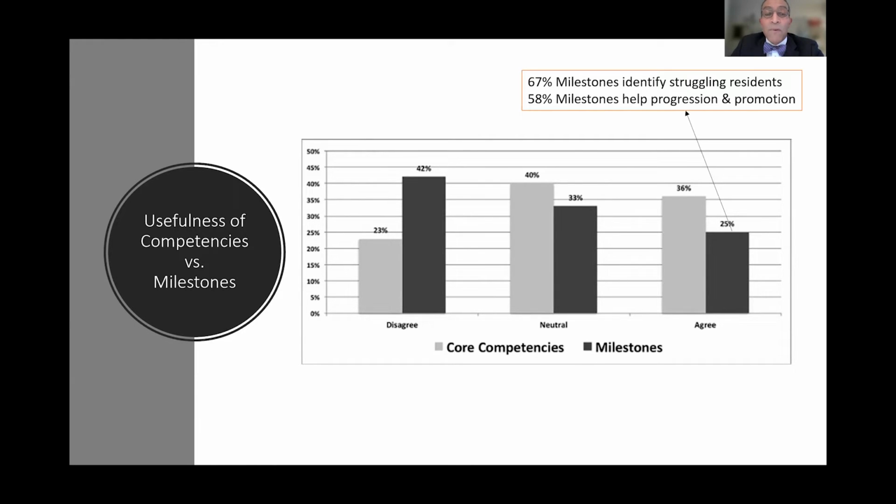Of those 25%, program directors felt that the milestones helped them with early identification of struggling residents, and that the milestones helped with resident progression, promotion, and graduation. Of the 42% of respondents who felt that the milestones were not useful, most program directors felt that the milestones were not validated, and many felt that they lacked specific feedback to improve resident achievement.